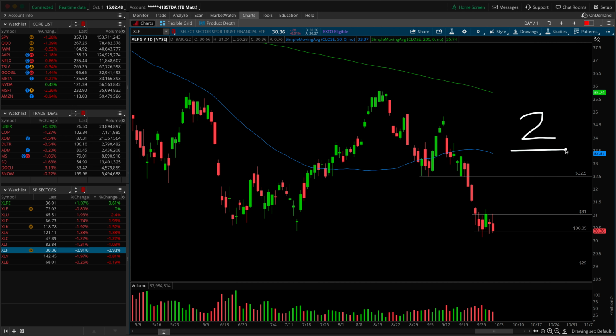So XLF, boom, balance range, taking out the lows. That does strike me as bearish, and we've got quite a ways to fall. Significant, right? Second most important sector that we pay attention to in our lineup. XLV is the second heaviest weight by market cap. Just had to do it again to really prove it to myself that I understand what I'm talking about.